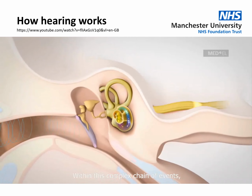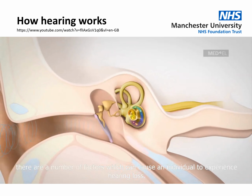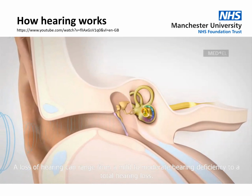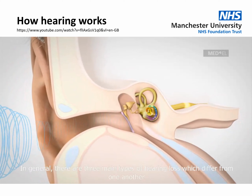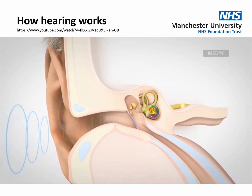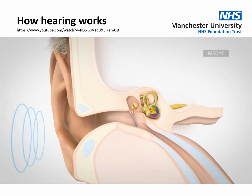Within this complex chain of events, there are a number of factors which can cause an individual to experience hearing loss. A loss of hearing can range from a mild to moderate hearing deficiency to a total hearing loss. In general, there are three main types of hearing loss which differ from one another depending on the part of the ear that is affected, be it the outer, middle, or inner ear.